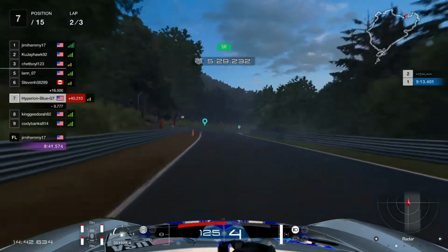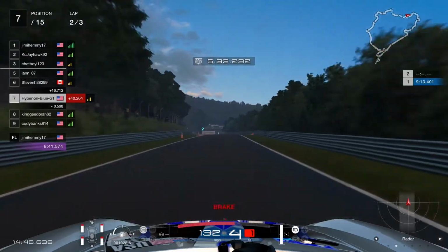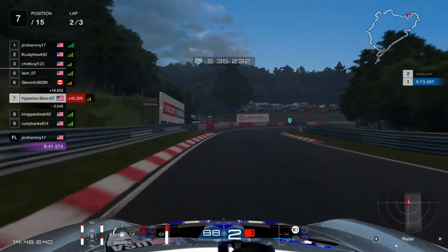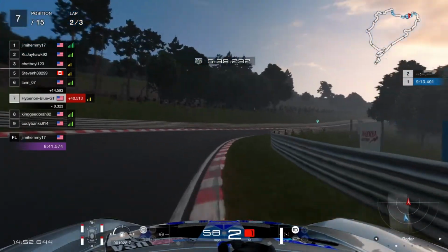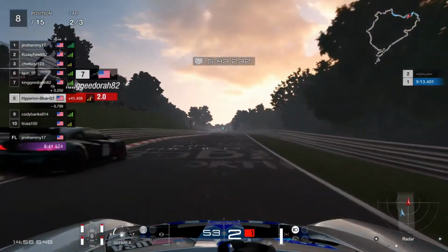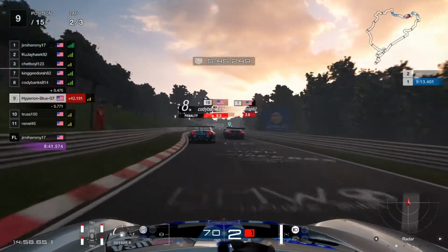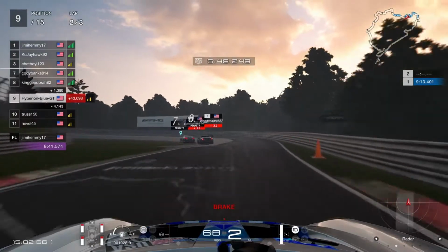Now it looks like Haywood is about to go back to 4th place. He's going to get his chance at a comeback, folks. And it looks like King G Dora might be going in. Oh man, that took a little bit more effort on the danger. Close to see how King G Dora might be going on.